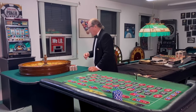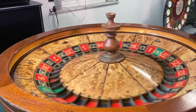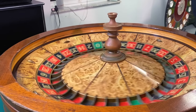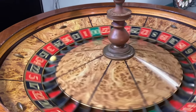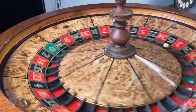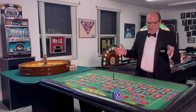The dealer will call ball is out. And as the ball comes down, it'll hit the chip reflector, and it'll drop into what's known as a pocket. Dealer calls no more bets. Your winning number is number 15. So 15 is your winner. So at this point, the dealer will take all the losers.